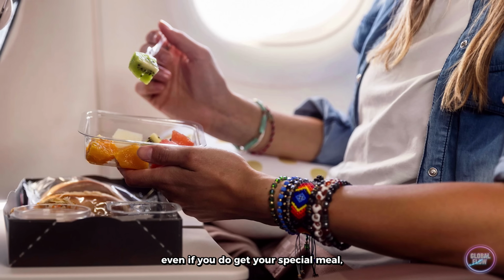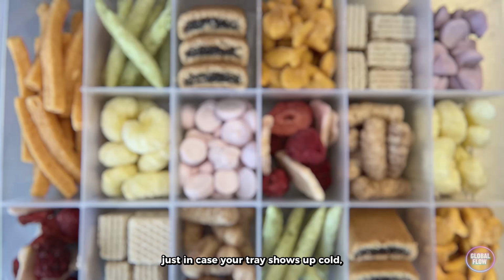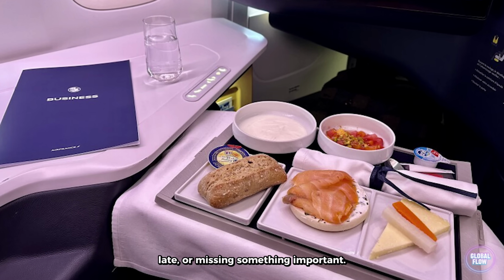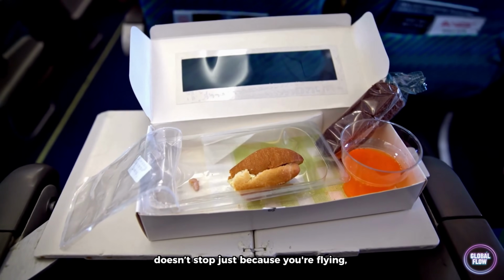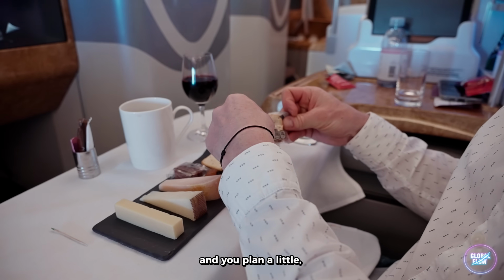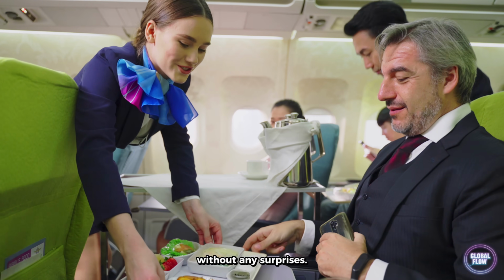Even if you do get your special meal, it never hurts to pack a small snack you know you can eat, just in case your tray shows up cold, late, or missing something important. Managing your health doesn't stop just because you're flying. But when you know what's available and you plan a little, you can eat well and fly comfortably without any surprises.